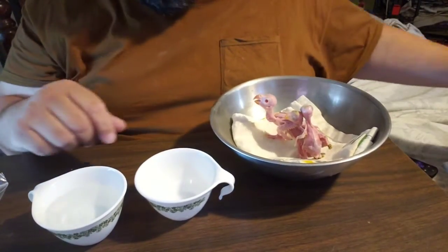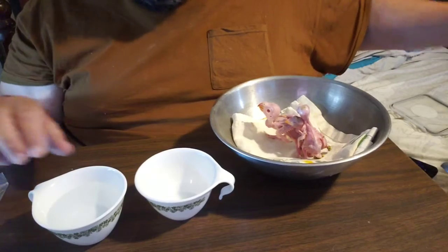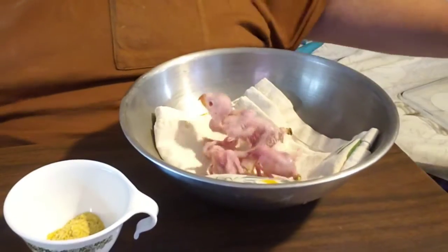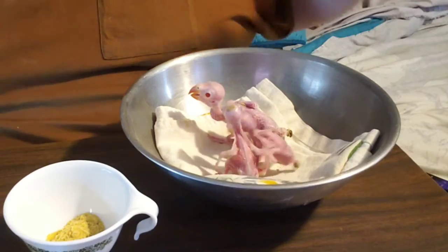Now you can see in here I have a bowl full of babies. I'm going to get the formula out, just like always. I know that I do the same thing over and over again. This is the Hagen Tropican baby bird food formula. I want to show you how much these little guys have grown.